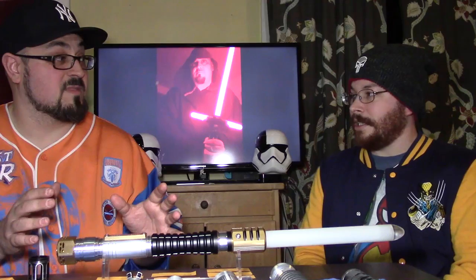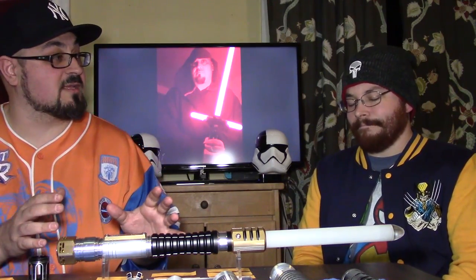And on top of that, this saber looks Old Republic sexy. It does look Old Republic sexy. It looks Knights of the Old Republic. Almost all Star Wars fans love Knights of the Old Republic.